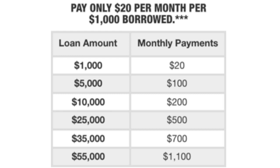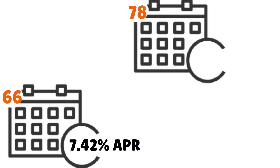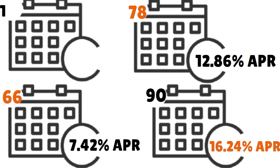Okay, and the loan product has 4 tiers with term and APR subject to qualifying credit approval. So you can have 66 monthly payments at 7.42% APR, 78 monthly payments at 12.86% APR, 90 monthly payments at 16.24% APR, or 114 monthly payments at 19.96% APR. Okay, monthly payments will not exceed $20 per $1,000 spent, and APR is fixed for the life of the loan. There's no down payment, of course, and this product is not available in Puerto Rico, U.S. Virgin Islands, and Guam. So those are the 3 restrictions you need to think about, all right?